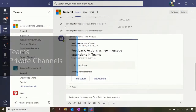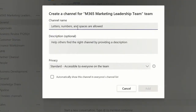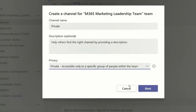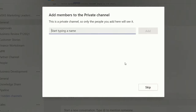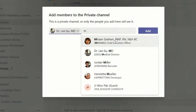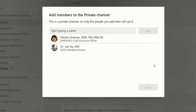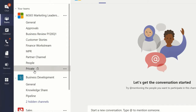Private channels, another one that people have been really requesting. You now have the ability to create a private channel within your teams. You can easily do that by clicking on the private feature right there. Now you're going to add all your people that you want in that private channel, and we'll add one other person. And when I hit done, you'll see that the channel now has a padlock next to it. That's how you can know that it's private.